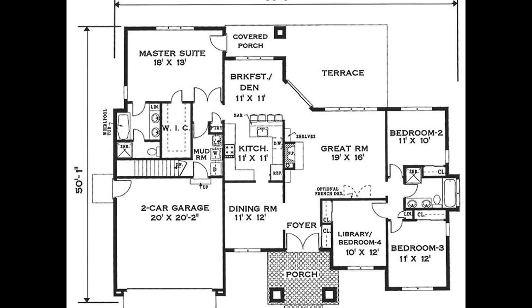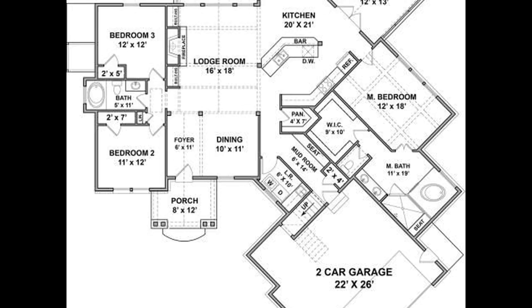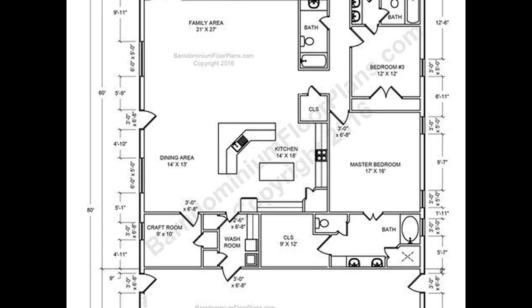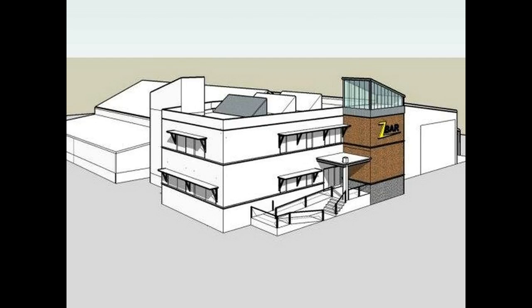Article: Buying a lot to get a custom home designed, for what to consider. A survey will be needed before the custom home design can begin. If it is an older property, there should be one in the closing documents.